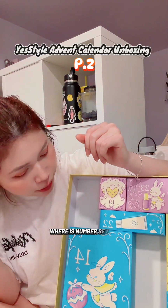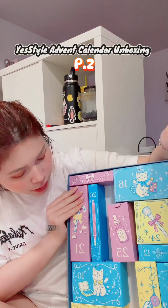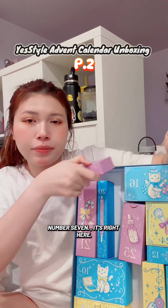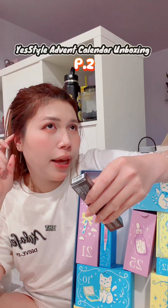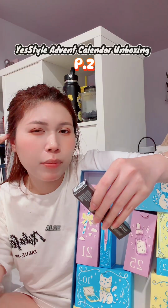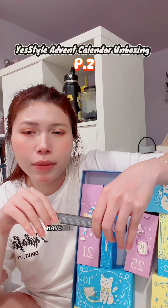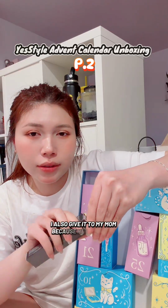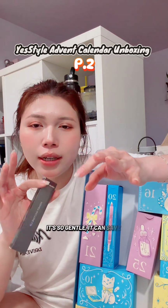Where is number 7? 7-Eleven. Back to the blue one. Number 7 is right here. What's this one? Honey Melting Lips from Nature Republic. For Nature Republic, the main thing that I use is their 5% aloe vera gel. I use it as a mask also when I put it on my face. I also give it to my mom because her skin is so sensitive, and that gel is so soothing, so gentle, it can save your skin.